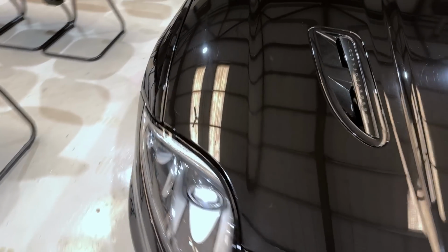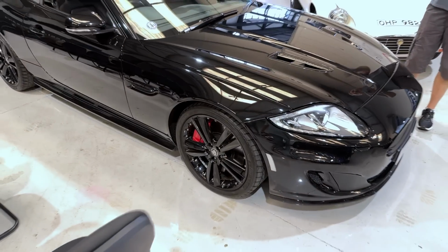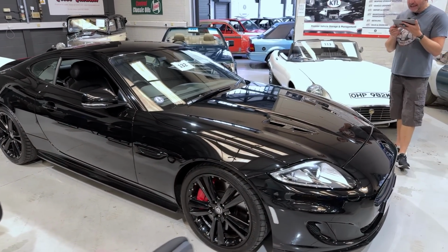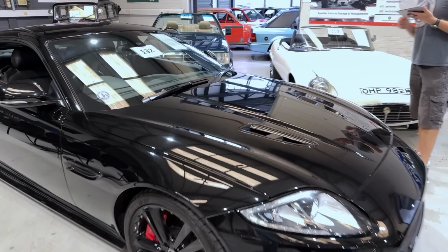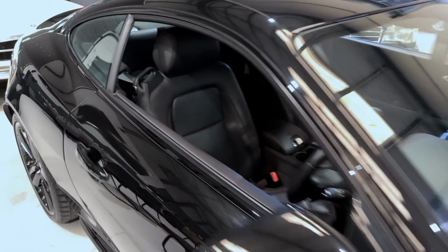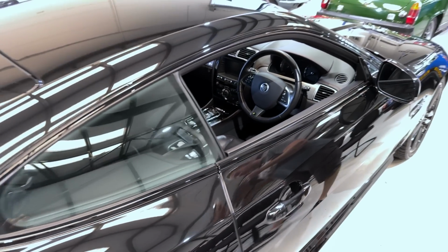What's nice about the XKR though, this is a genuine performance car. This just isn't all show and no go. This is all show, all go. A genuinely quick motor car, this. 18,000 miles, so incredible spec and performance on this XKR, full service history, a fresh MOT, and I think going forward, these will be the cars to appreciate just because they are so astonishingly quick.